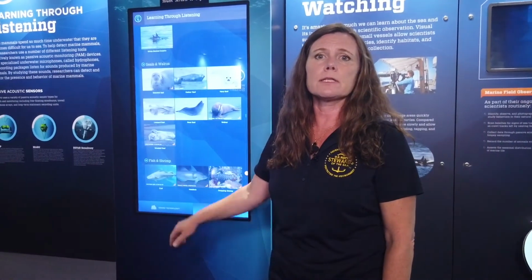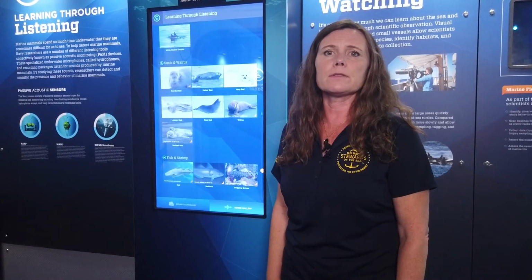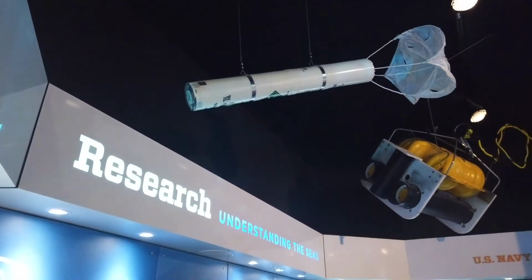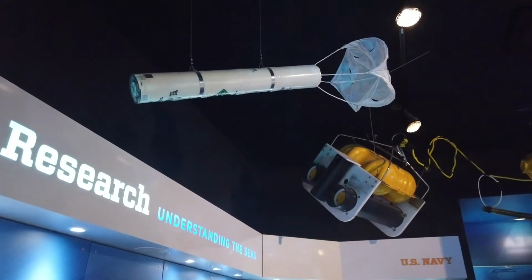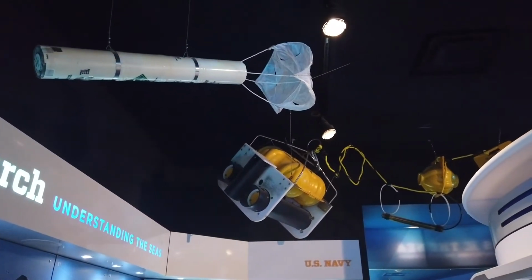The Learning Through Listening Interactive has information on the technology used to listen underwater and a large library of sounds the visitors can play. Be sure to check out the seals. It's not what you'd expect. Mounted from the ceiling, we have a display of the equipment used in acoustic research, and visitors can learn more about this equipment in the Learning Through Listening Interactive.